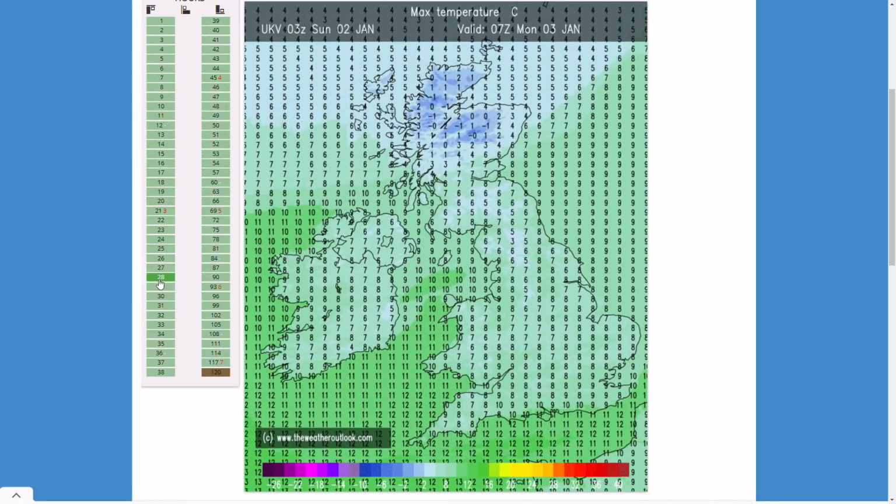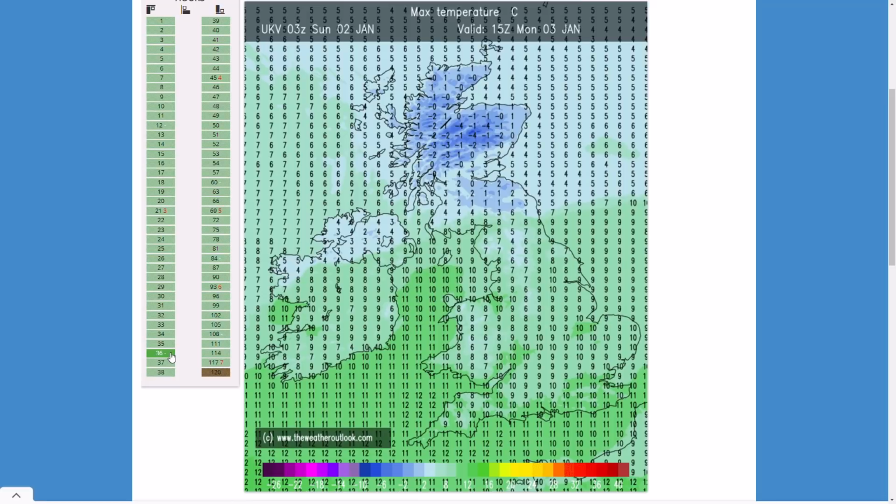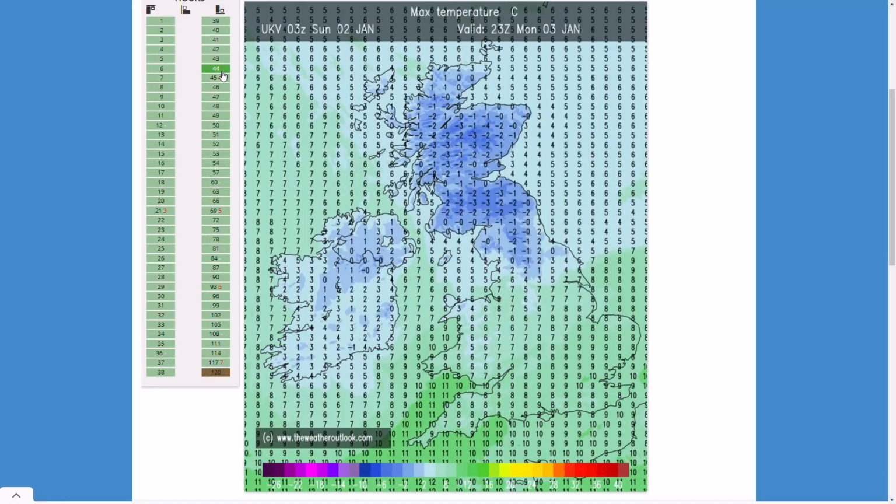And by tomorrow afternoon, we're seeing big temperature contrasts. 9 or 10 degrees in London, but parts of Northern Ireland, far north of England, Scotland, down into low single digits, if not down to freezing over higher ground. Over the course of Monday evening, all areas in the north are going to be rapidly cooling down to around freezing or below freezing.